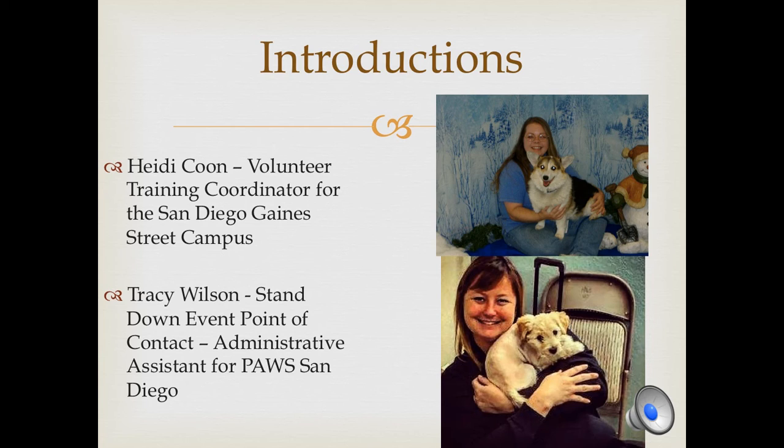So let's start off with some introductions. First, we have Heidi, who's the volunteer training coordinator for the San Diego campus. She's going to be offering optional hands-on leash and crate trainings before the event. And then we have Tracy, who's the administrative assistant for PAWS. And she's going to be the point of contact for the Stand Down event.